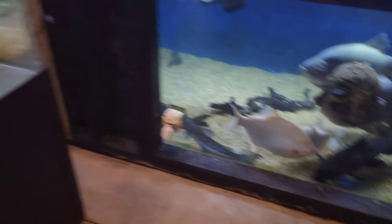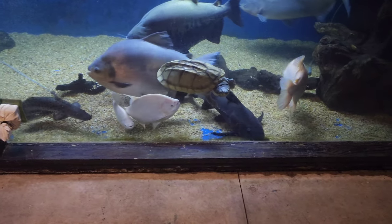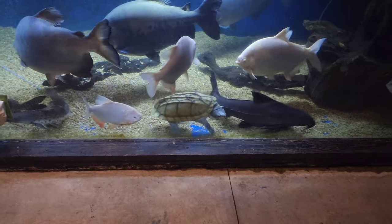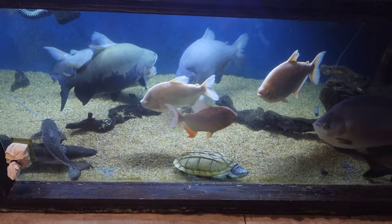He's doing good. There's the albino pacus that we put in there. Oh, and look, the musk turtle's out, the giant Mexican musk turtle. That's Godzilla. Well, we got that from Vincent Wu.